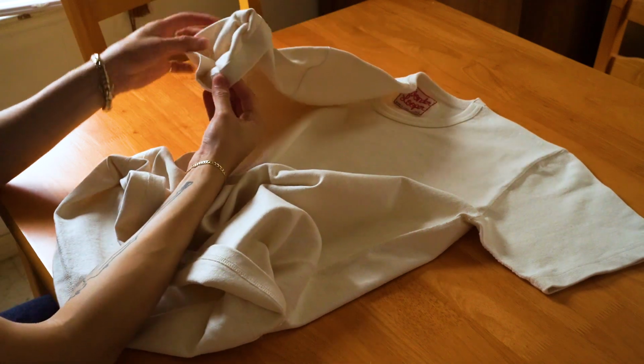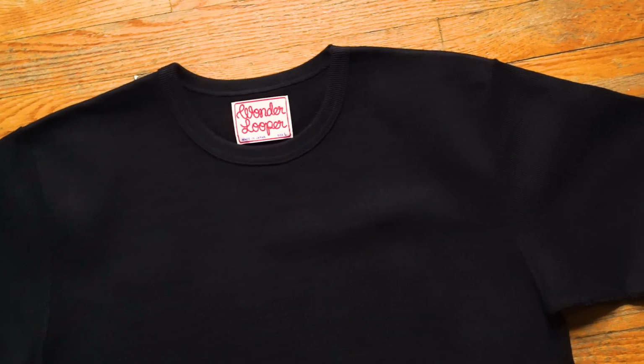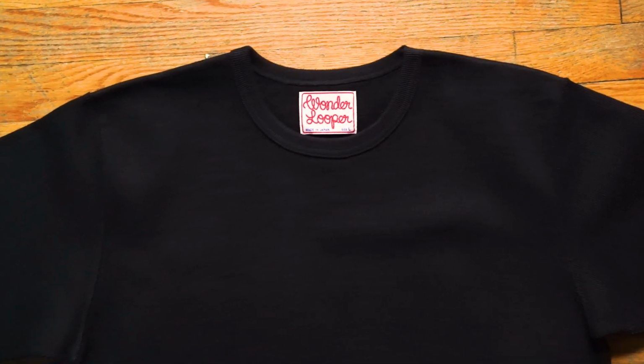And I have to say, the double heavyweight was heavy enough to be the heaviest t-shirt that I had ever felt and had ever held in my own hands. But then I also got my hands on the triple heavyweight Tsuriami Wonderlooper t-shirt in the black colorway, which completely blew away the double heavyweight in terms of how dense, how thick the fabric is.